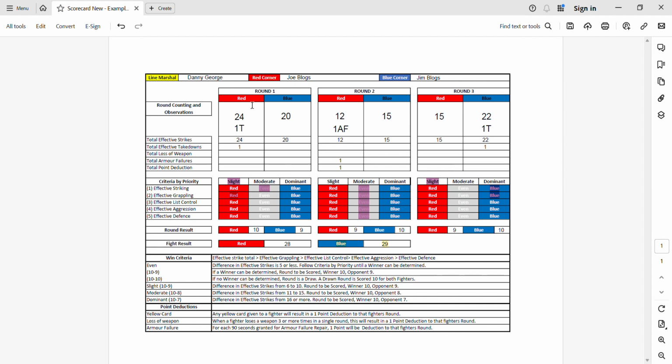There was 1 takedown for Joe on this side. So I as the judge, the line marshal, will fill in 24 and 20. And I'll also put my 1 takedown in there for the red corner. Then I'll look down here. Okay, strike differential, there's 4 points difference. So the difference in strikes is 5 or less. Therefore, in this particular instance, on striking alone, it's an even round.